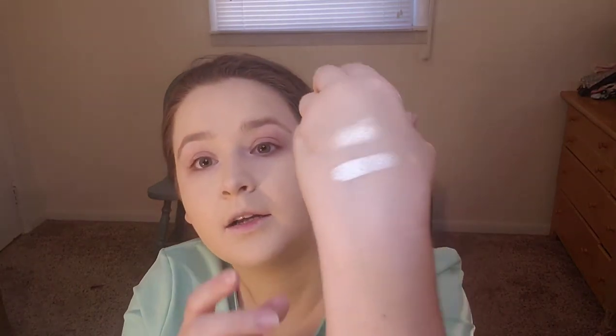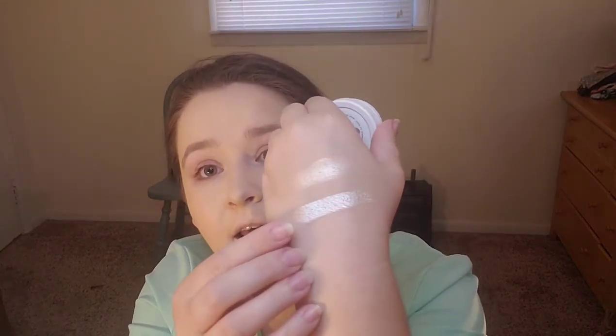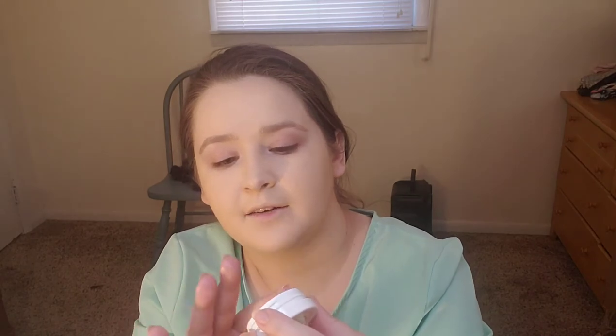Oh my gosh, it's literally, holy cow. It's like just cream and it, oh my gosh. Look at that. It feels like a super buttery powder, but then it looks like it's melting and it's like cream. Look at that. I'm telling you, this is fixing to be my new favorite highlighter. I feel like this is my type of shade.